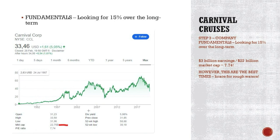In any case, the earnings are now 3 billion on the current market cap of 22 billion. That's a price earnings ratio of 7, which means, okay, great returns. But what you have to keep in mind is that the earnings are from 2019, which was an amazing year for cruises. Stocks are at all time highs.